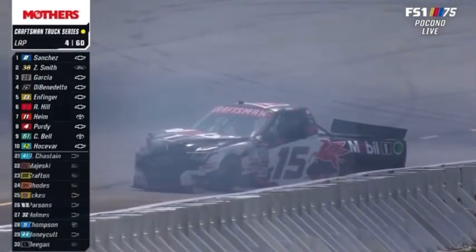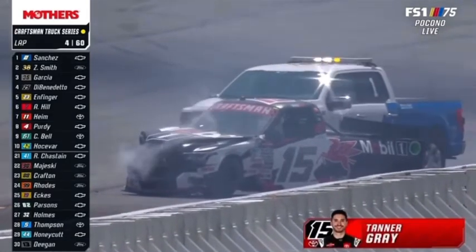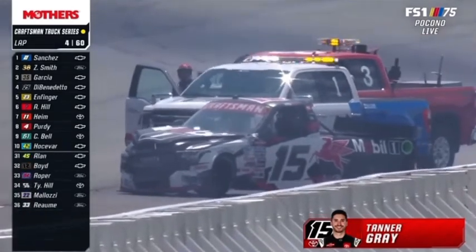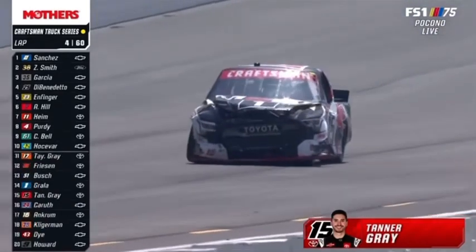Comes out a couple of laps in. Tanner was running in the 15th spot. He was really good in practice yesterday. Actually had the second quickest truck in practice. Yeah, we interviewed him, and he was so optimistic about how, oh, that's not going to work.